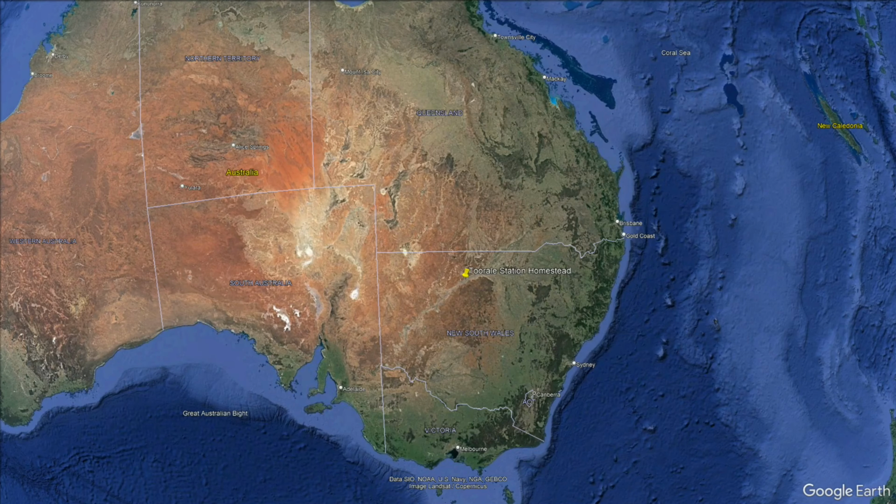Like this was probably the old meat safe room before refrigerators. Oh, I think we've done a lap. Okay, now that was the homestead area. Now I'll show you what else I found in the near area.